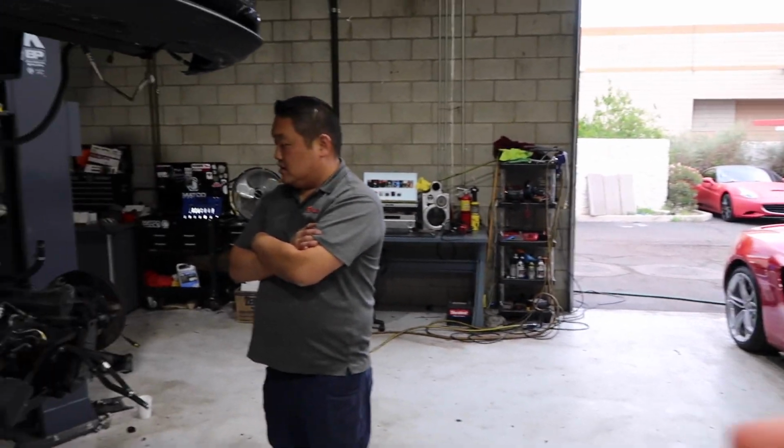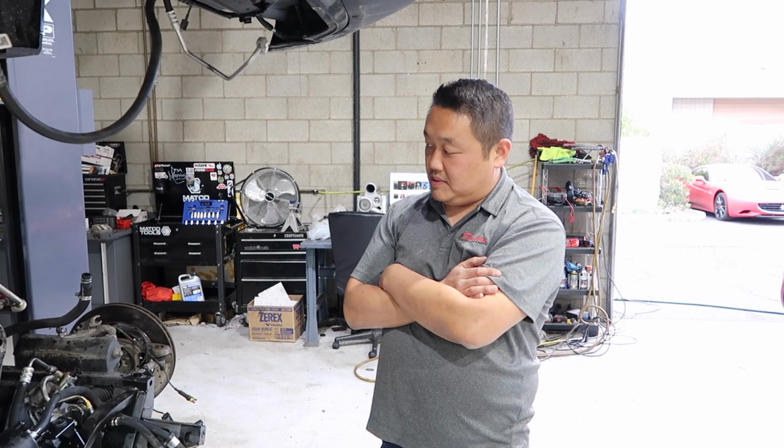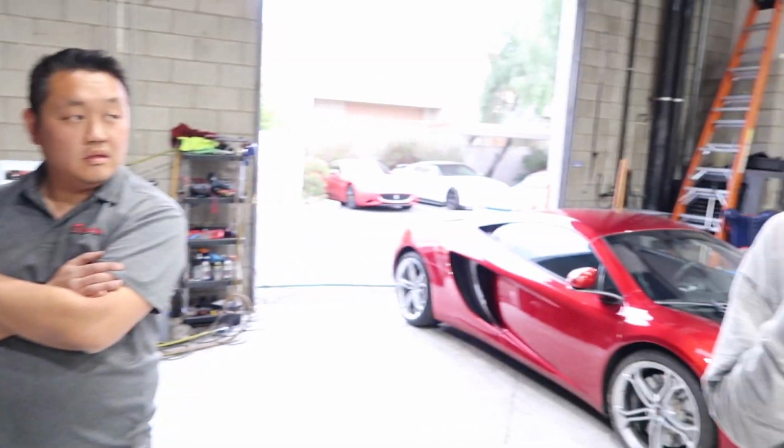What's the preventative maintenance we need to be doing while the engine's out? Basically, we're just going to try to clean it up as best as possible. I mean, I just want to see how this thing runs, obviously. Yeah, it only had 30,000 miles on it? 40.